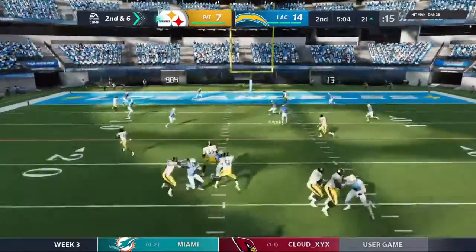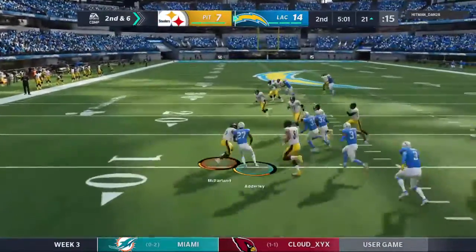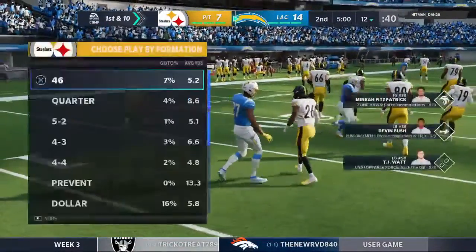To throw again on second down. Wilson. And it'll be intercepted. Picked off by Nasir Adderley. And to the 12. That's where it stops. The return is halted at the 12-yard line.